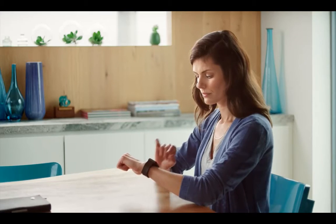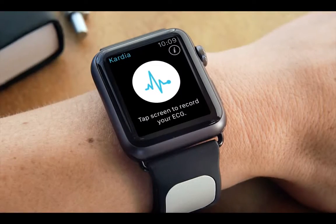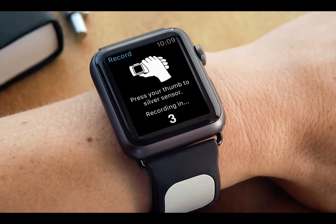That one's not approved yet. Use Cardia Band with your Apple Watch. Select the Cardia app on the home screen. Open the app and tap here to record an EKG.